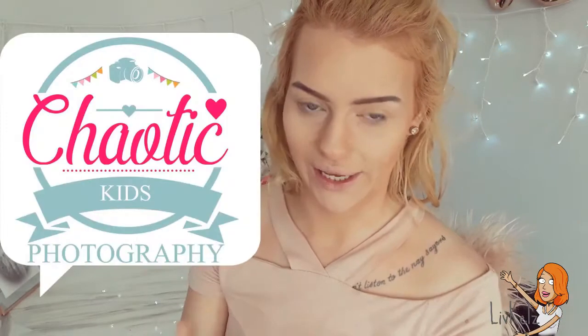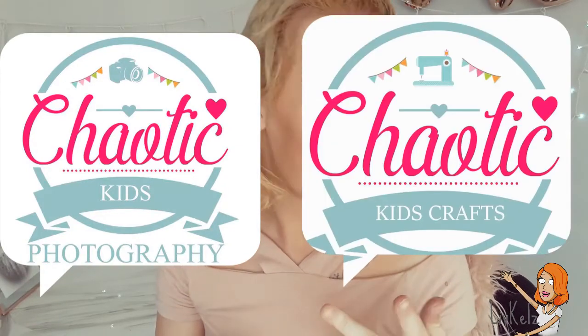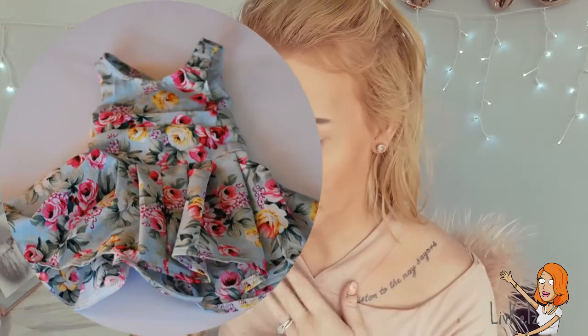So, if you enjoyed those photos and you live in New Zealand, Southland, my photographer was Abby Volp at Chaotic Kids Photography. She also has Chaotic Kids Crafts and she makes amazing things, I'll put some photos up of what she makes as well. She's just the most creative person and she obviously has an eye for amazing ideas as well.